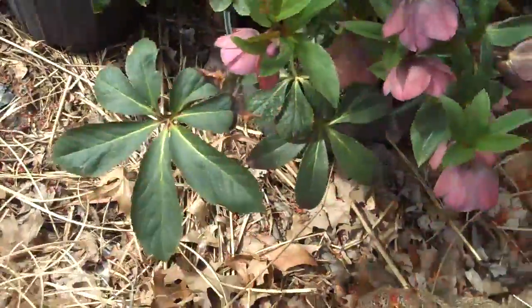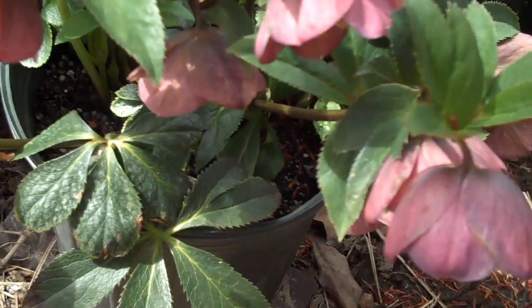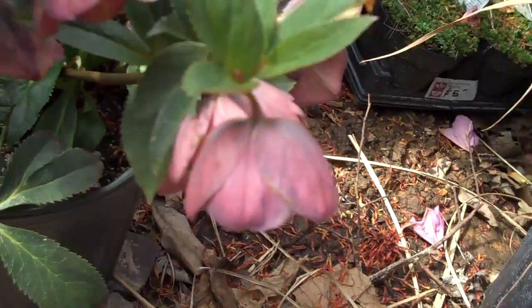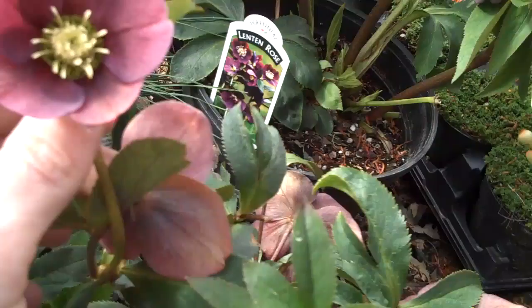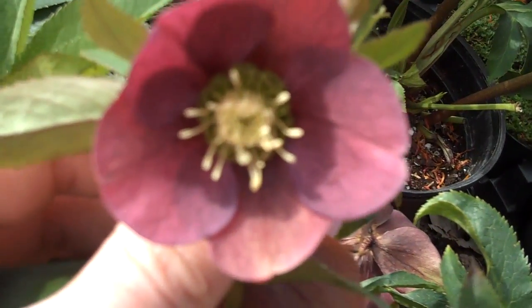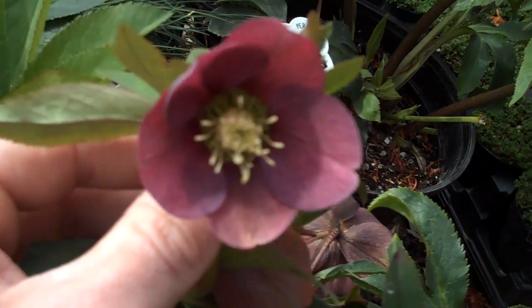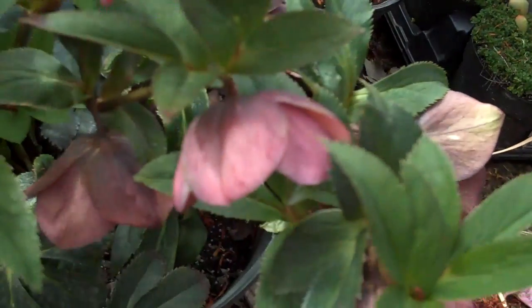We also have some Helleborus, which is another great shade-loving perennial. And again, the flowers on this has early spring flowers into about May. You can see the color on that. It really adds a lot of liveliness to the landscape, and it's a great shade plant to have in your garden.